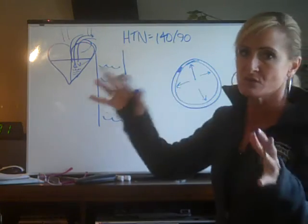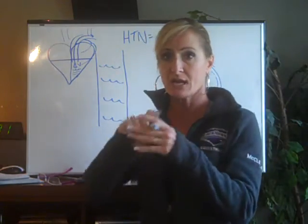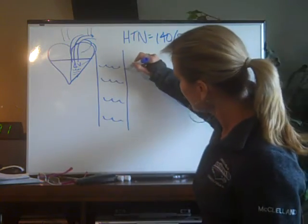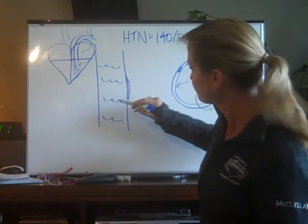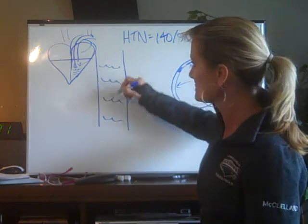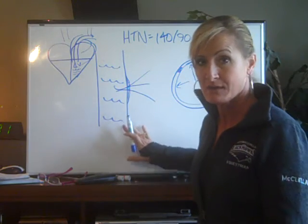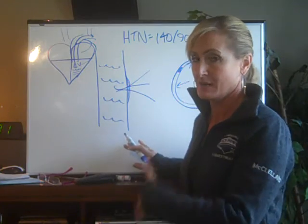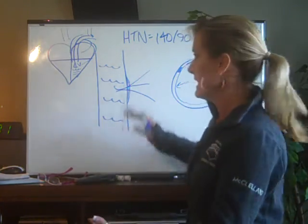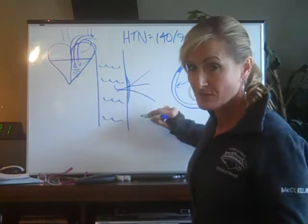The pressure just gets way too high, and you might have seen this if you've ever had a garden hose, where you turn it on and all of a sudden there's a little outpouching that's just starting to get super thin, and you turn that hose on and all of a sudden it just ruptures. That can happen in high blood pressure. That's called a hemorrhagic, meaning bleeding, stroke. It can happen up in the brain. It can happen in any of the arterial systems.